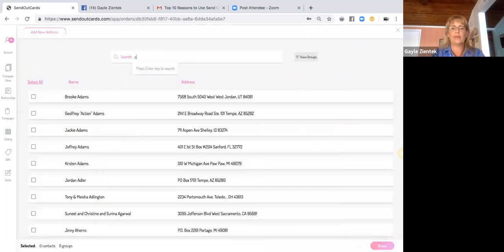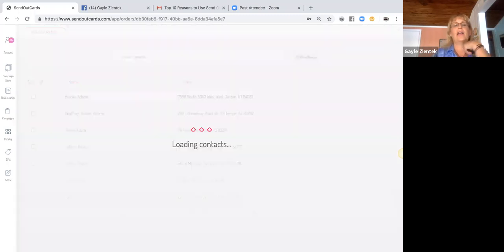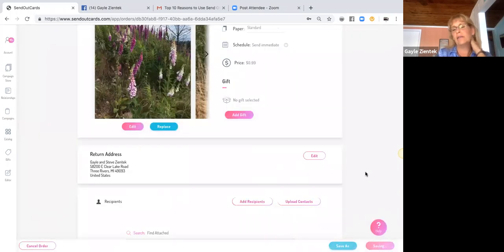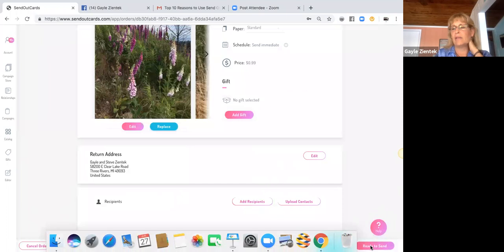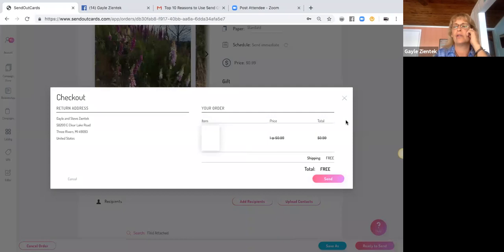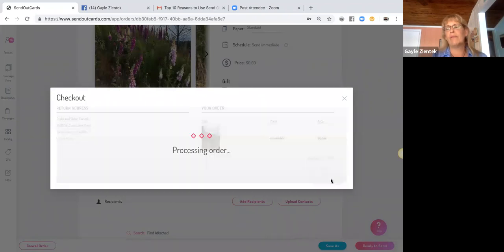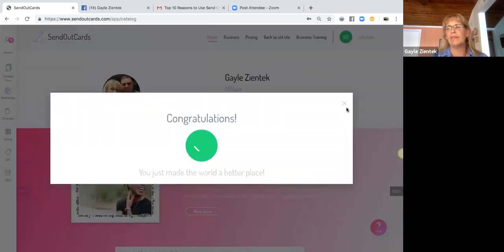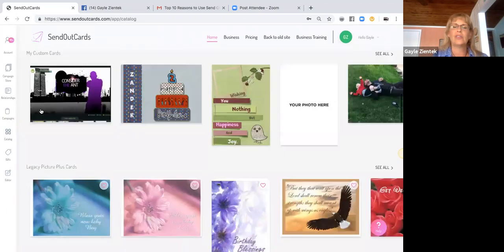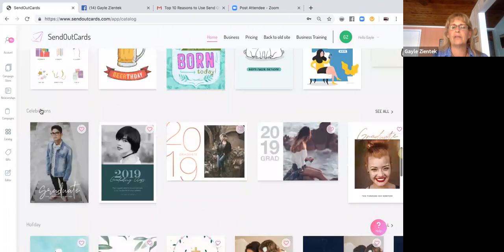It's going to go into find myself. Click on the contact. Click done, ready to send. It says blank panels because I've spanned the picture, but see, it's free because it's included in my program that I have, my subscription that I have. So now I can have a copy of that card to share. So that's just some ideas. Any other questions around the system while we're here?